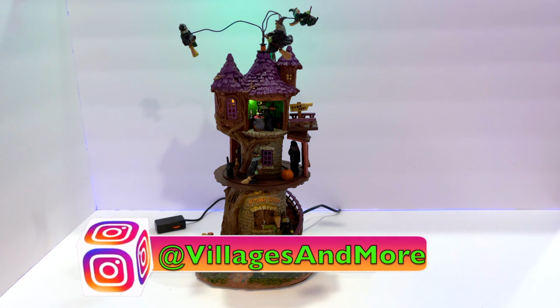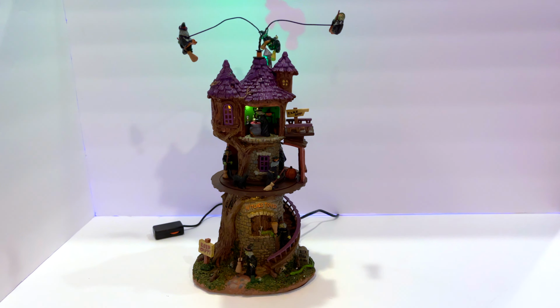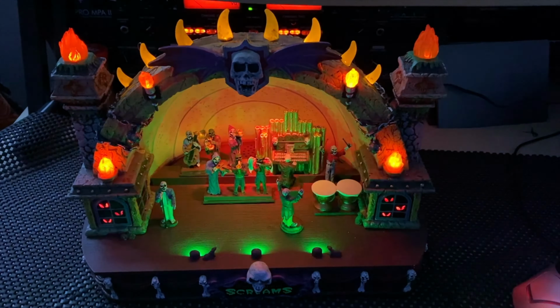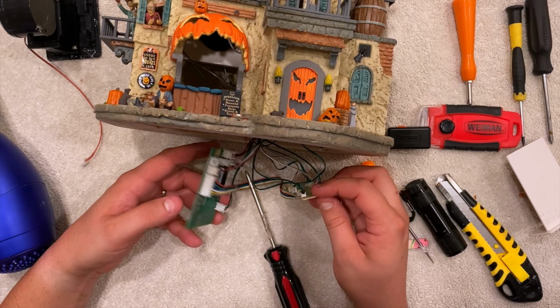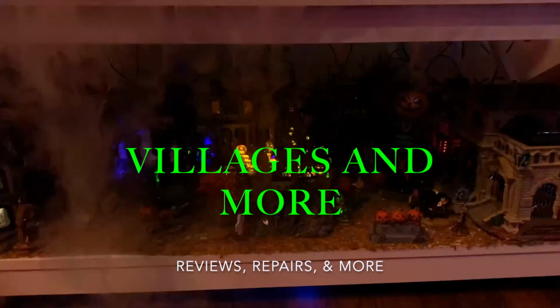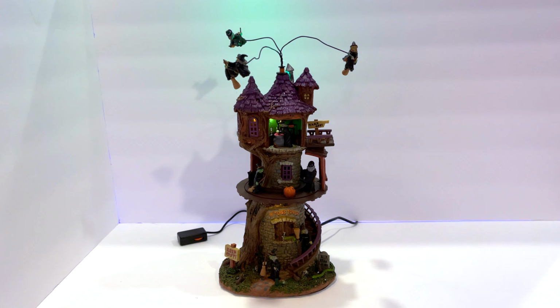And today we're going to be taking a look at the Lemax Witches Tower. Let's get into it. Okay, so the Witches Tower.